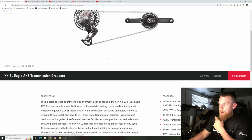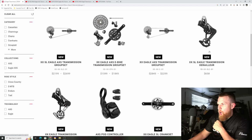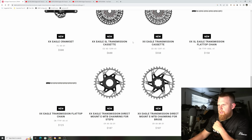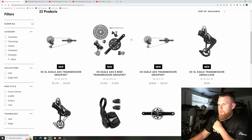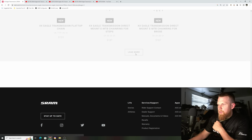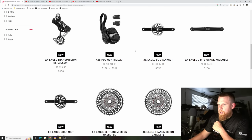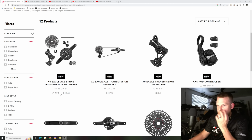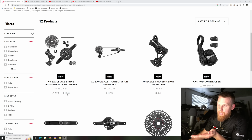They do also have a cheaper model as well. They have the XO group, which is right here. Where'd they go? I think they might have taken off from where it was. Is there an XO1 group or no? Right here. Oh, XX Eagle Axis group from $2,250 right here. And then I have an XO group set, which is not much more affordable, but $1,500 or $1,450.